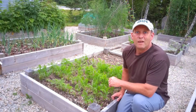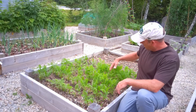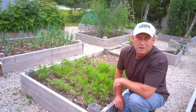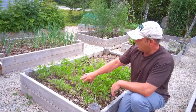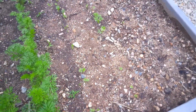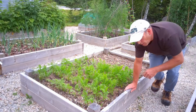Excellent. So this is my carrot bed, and I've got carrots growing here, succession planting. The really weird thing is the ones I planted a few weeks later seem to be doing better than the ones I planted first, but sometimes that just happens. I've got Nantes, and I can't remember the other type of carrot. I've been sowing them in different rows, and as you can see back here, I've got some young ones coming up now, and they'll be giving me nice juicy carrots all the way into the autumn time.